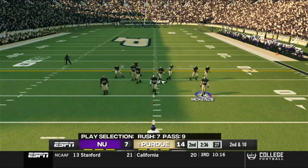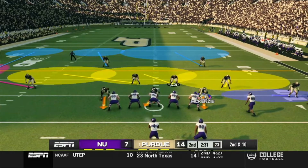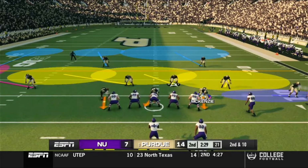Hey, defense, let's go. Pick it up, D. Hey, alert 48. Hey, go back to 48. Right now, let's go. Damn.